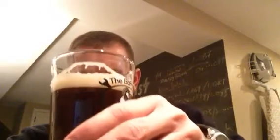Not simply because of the ABV, but it tastes like an IPA. You know, what I like about it, it's dry. It's a very dry finish at the end.